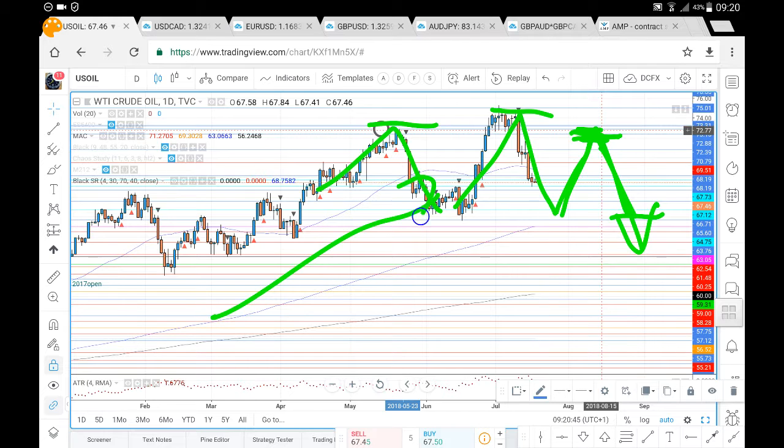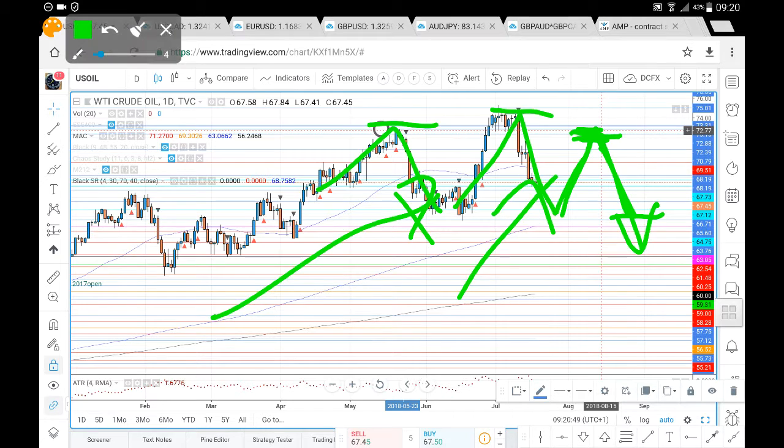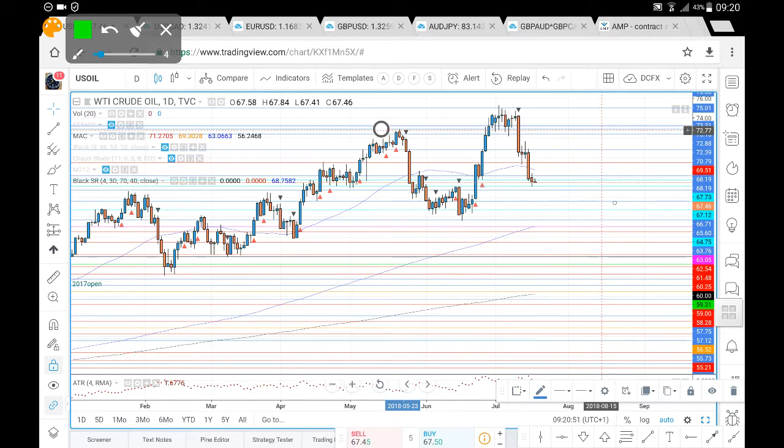But overall, the trend on the higher time frames is to the upside. That would be somewhat counter trend if we were to see a head and shoulders pattern, which is a bearish chart pattern, play out. Somewhat counter trend, somewhat more risky as it is going against the trend. But we do have to be aware of that possibility.